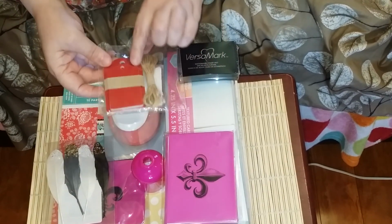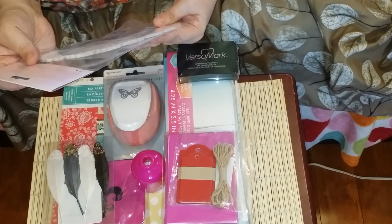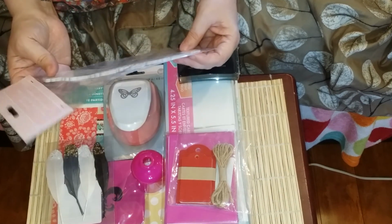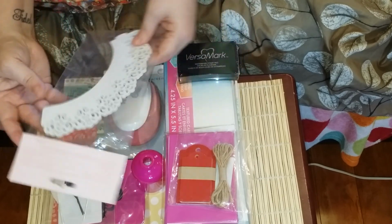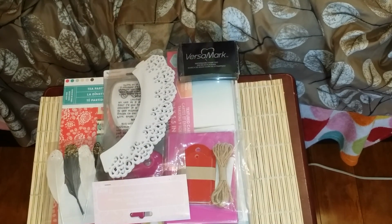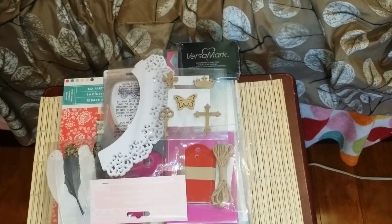These tags are red and they come with this. They were 25 cents. These are cupcake wraps, but you can use them for anything you want, I guess, because you get 12. So I thought you can use them in your journals or something. I don't see why not. Those were 25 cents. I found this, and it has the fleur de lis and the crown and the butterfly, a key, and a cross, and it was 25 cents. So I thought, why not? Why not spend the money?